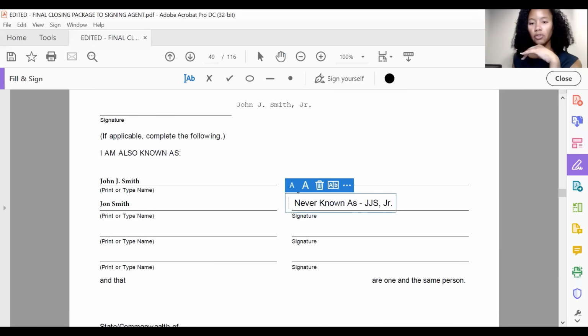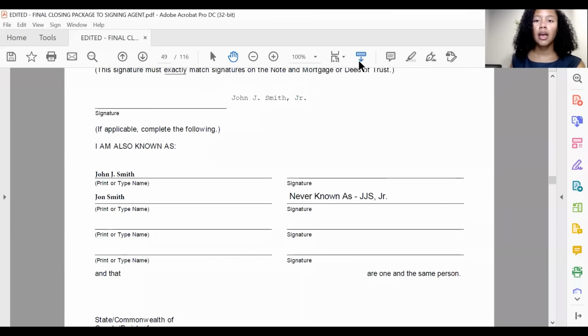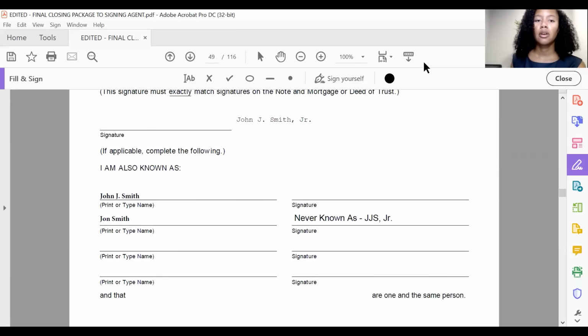Smith Jr. So I wanted to put this in here to show you what you need to do should their names not be correct, and should John have to initial using Jr. So John Smith, J-O-N, is not him. So he's going to write never known as, and then he's going to initial John J. Smith Jr. And that's how you initial someone who is a junior.